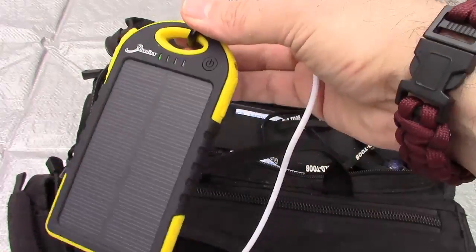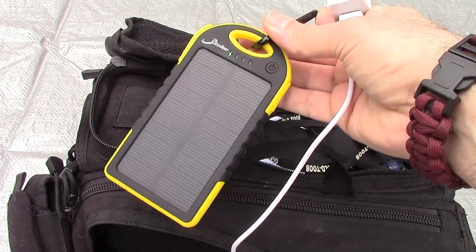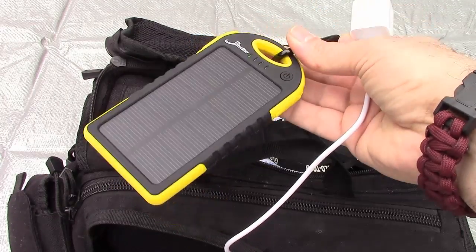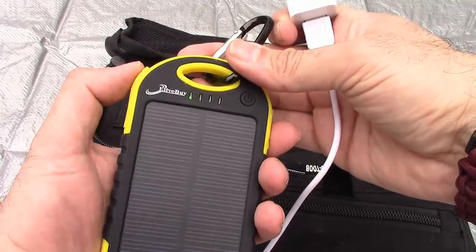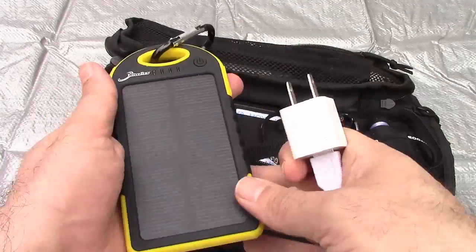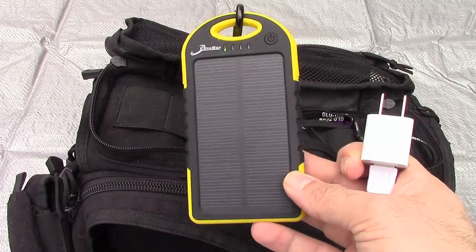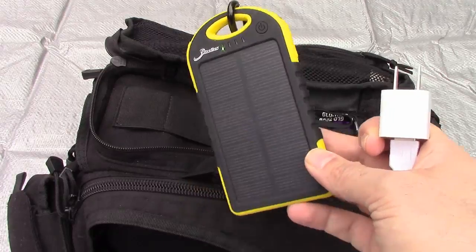So this can actually be clipped on the outside of the bag, once it's fully charged, if I have to top it off again while I'm walking around. I also take this on some of my backpacking trips, day trips. It's a fantastic little device, and it's not at all expensive. I don't remember exactly what I paid for it, but probably about $25.